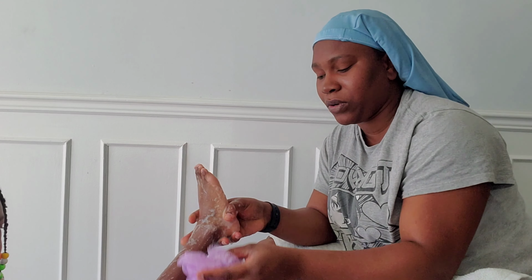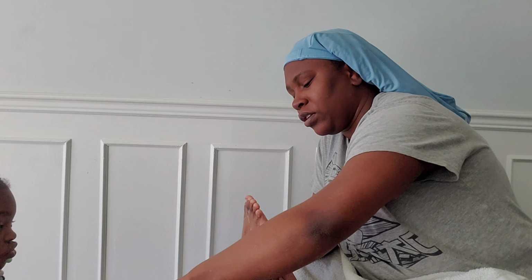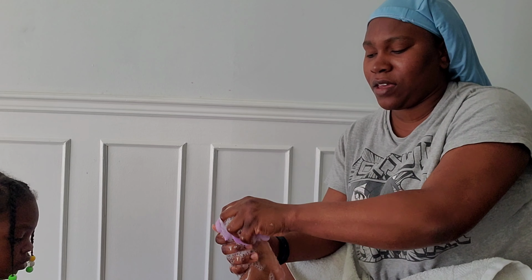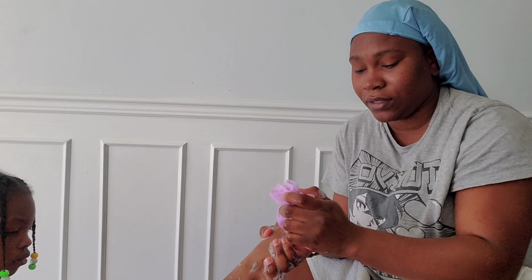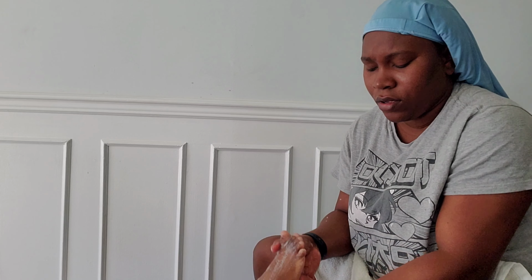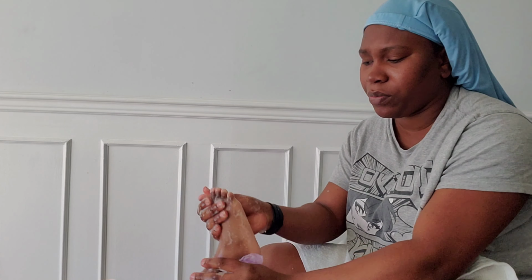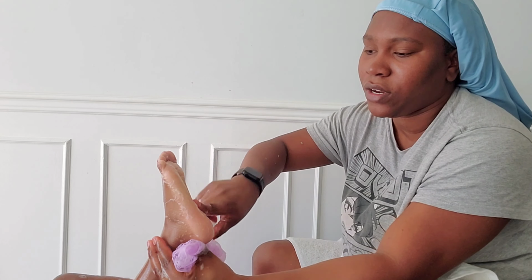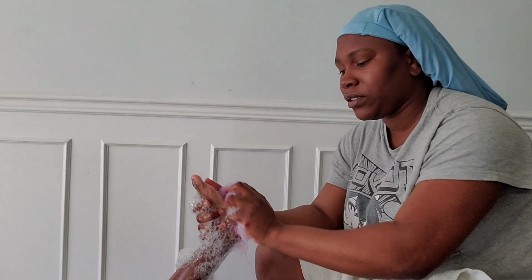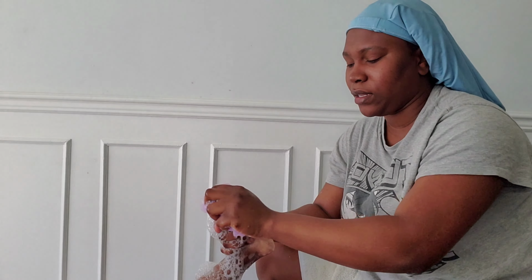Up to this point, you're just going to scrub to get rid of any excessive dirt, scrub the foot bottom, and then do it to the nails. It's not a long process. You're just going to repeat it, because as you can see, her feet are clean, but like I said, excessive dirt.